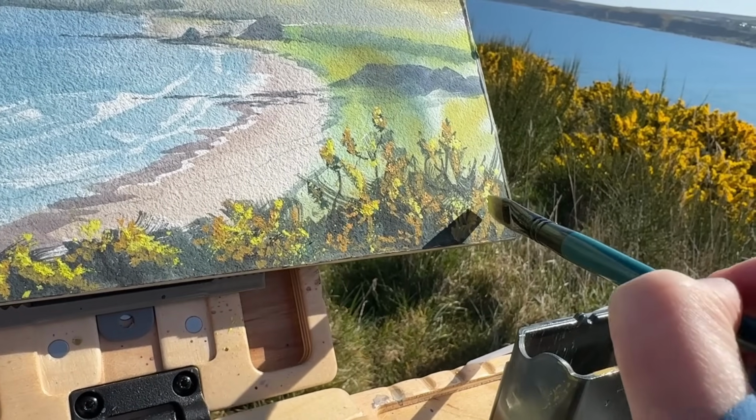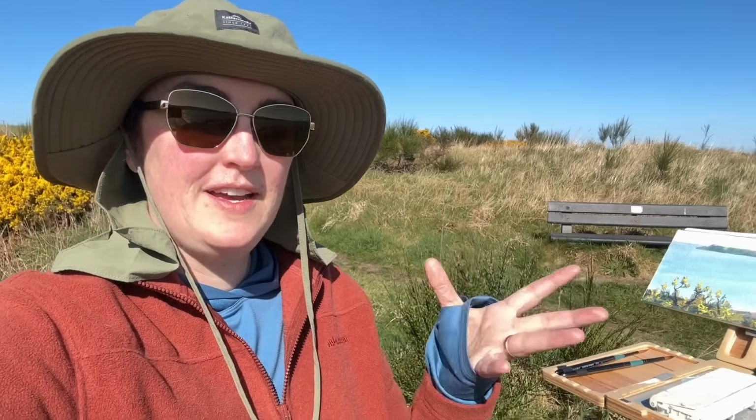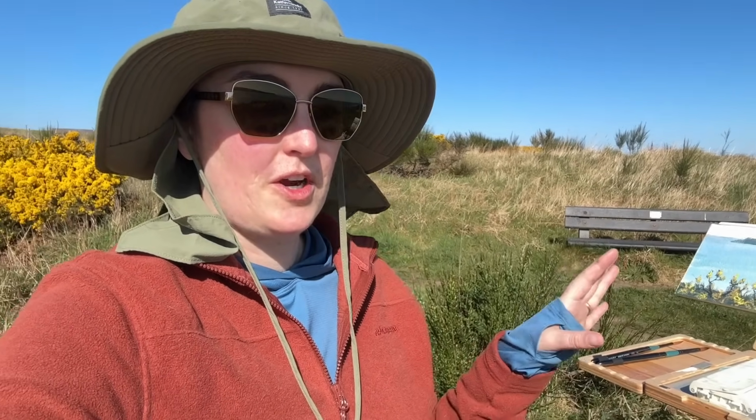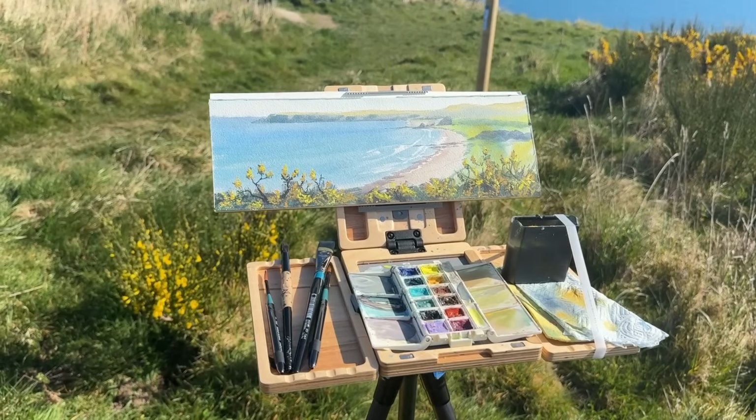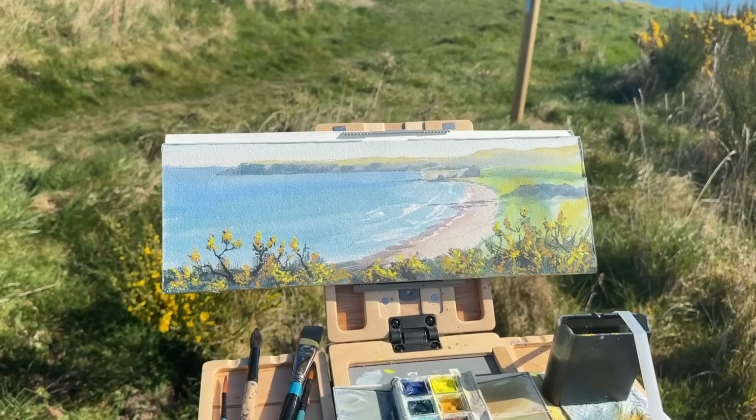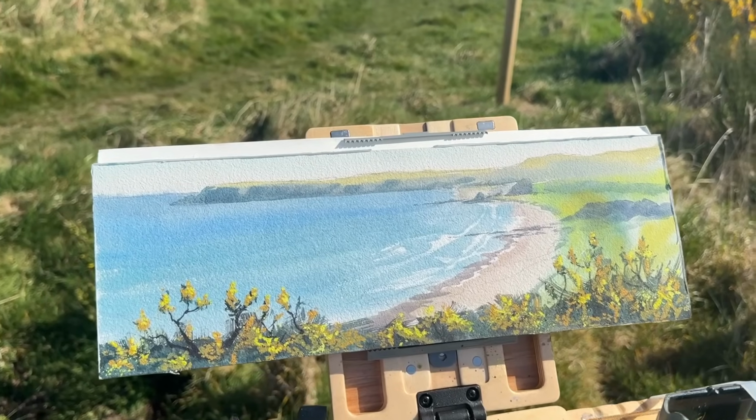So it's the lesser of two evils. I have to wear the sunglasses and just make adjustments regarding color. And the more you do something, the more you get used to it. So you learn how to adjust to something like this. It's not ideal, but it works for me.